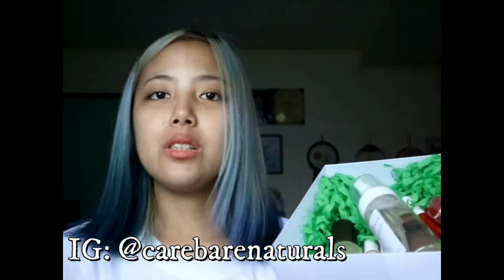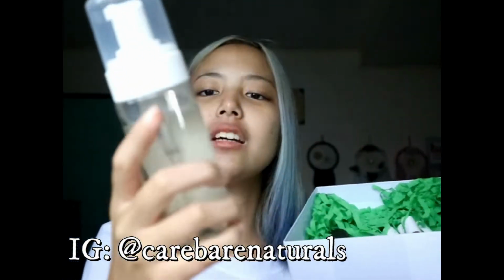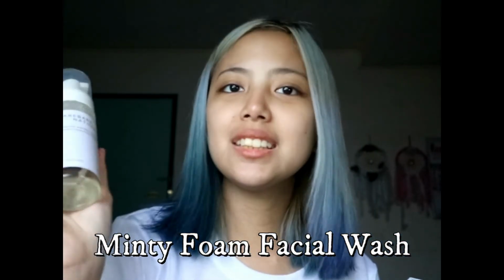So, ito na nga. Let's go to the PR package. Meron silang binigay sa akin na Care Bear Naturals Hi Minty Foam Facial Wash. So, 160 ml na siya. It's written here that it's for all the skin types. Meron din silang kasama ditong ingredients. Sa separate paper, smaller paper. Sana nandito na lang, no? Pero anyway, okay lang yan.